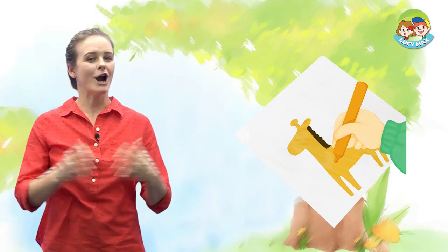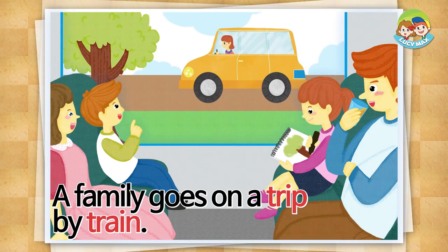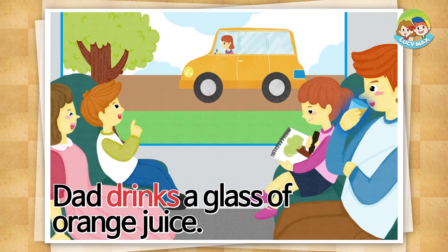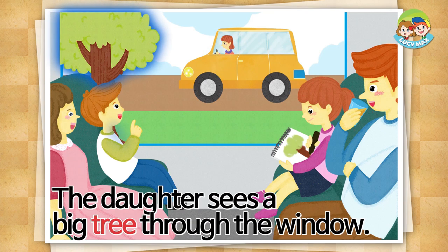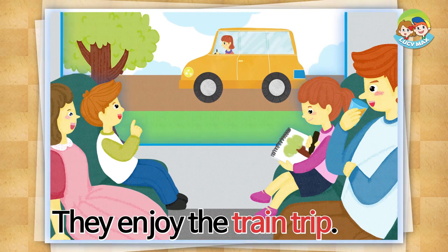Now let's read the story. Are you ready? A family goes on a trip by train. Mom wears a dress. Dad drinks a glass of orange juice. The son sees a yellow car through the window. A woman drives the car. The daughter sees a big tree through the window. She tries to draw the tree. They enjoy the train trip.